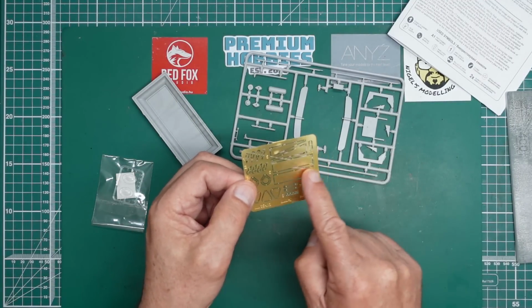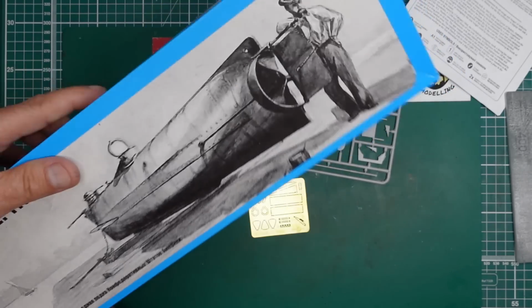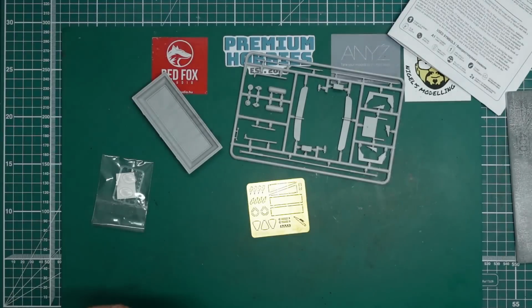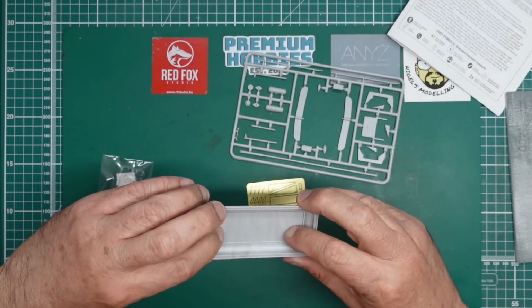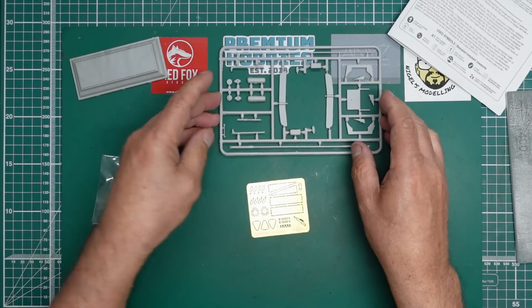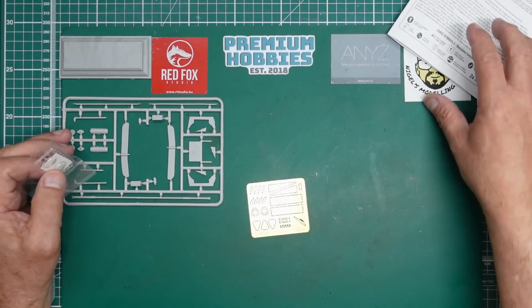And then you've got these bits here which have to be rolled around to make this part here. So this part here is going to be rolled around PE. So that is all going to look lovely, I think, as long as it all goes together okay. And we've got a stand there which has got some detail on the inside and nothing on the outside. Strange.